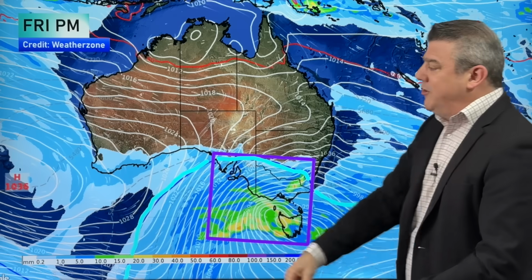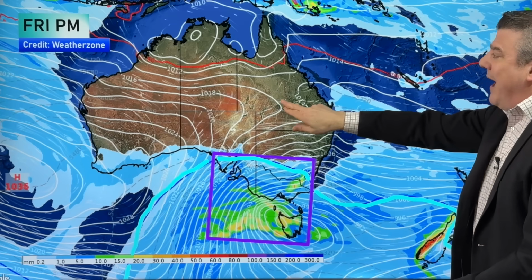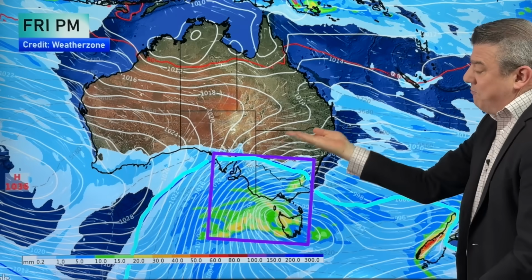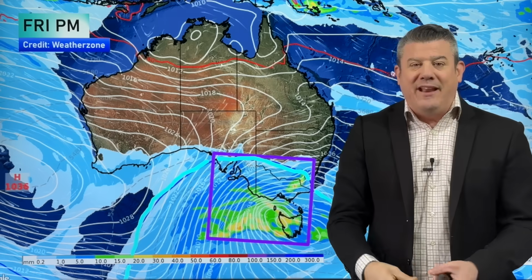But it is a brief time because the next big anticyclone comes out of the Indian Ocean, powerful, 1036 hectopascals. So that means the high air pressure balloons all the way out to central Queensland. And as it balloons out, it pushes the warm weather back northwards and encourages more of this windy, wintry weather.